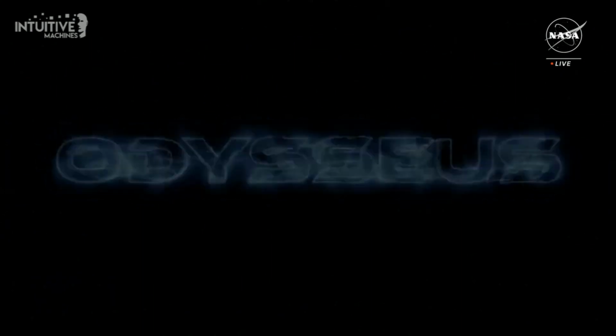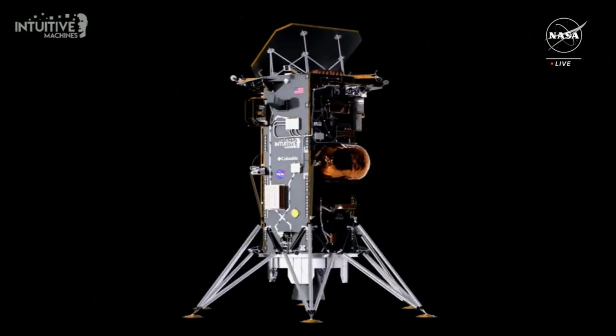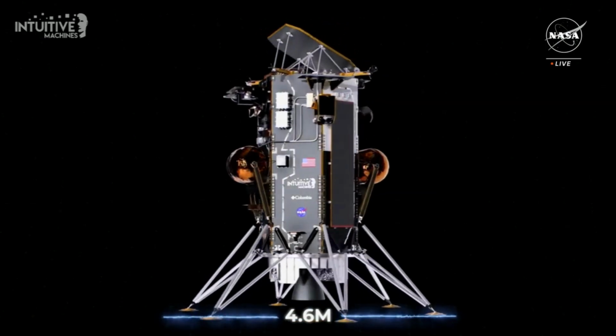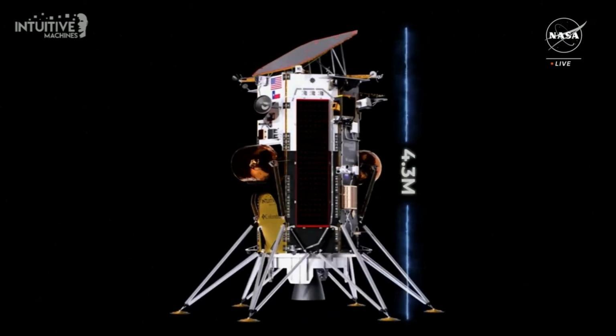This IM-1 mission lander is named Odysseus. The name was nominated by assembly, integration, and test engineer Mario Romero after the Odyssey and its epic voyage across the daunting, wine-dark sea. Including landing gear, Odysseus is 4.6 meters wide, and with its top-deck solar array, it's 4.3 meters in height. It's a taller design that accommodates payloads and the lunar South Pole lighting conditions.